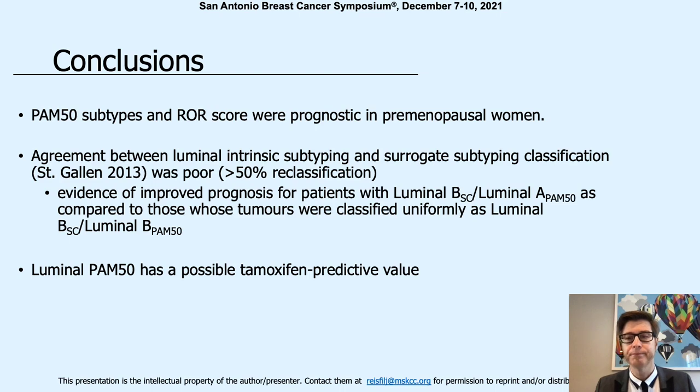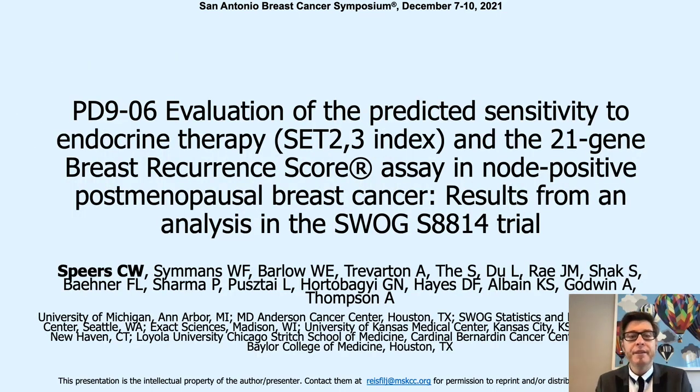Now, the fourth poster today is on the evaluation of the SABCS index and the 21-gene breast recurrence score in postmenopausal breast cancer patients included in the SWOG S8814 trial.